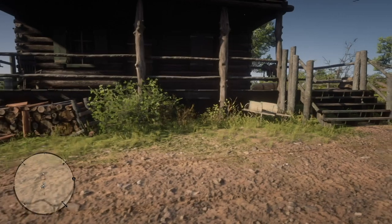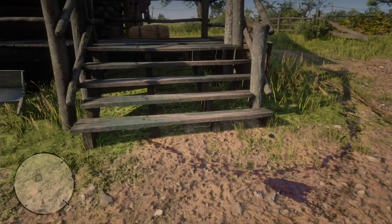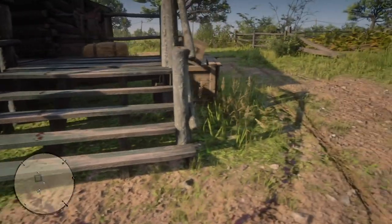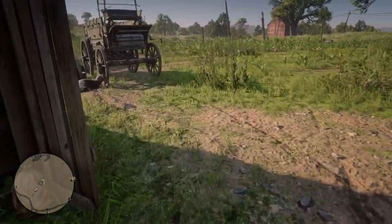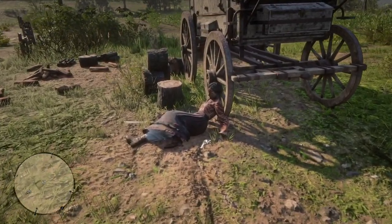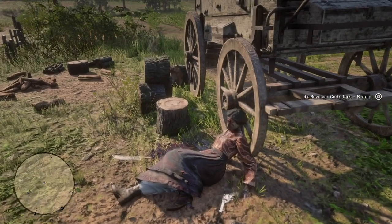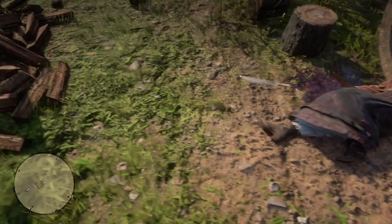I switched to first-person view, and when you walk up to the cabin, you notice blood, a trail of blood. And if you follow the trail of blood, you find this dead woman with, obviously, a revolver she used to commit suicide, and a knife.